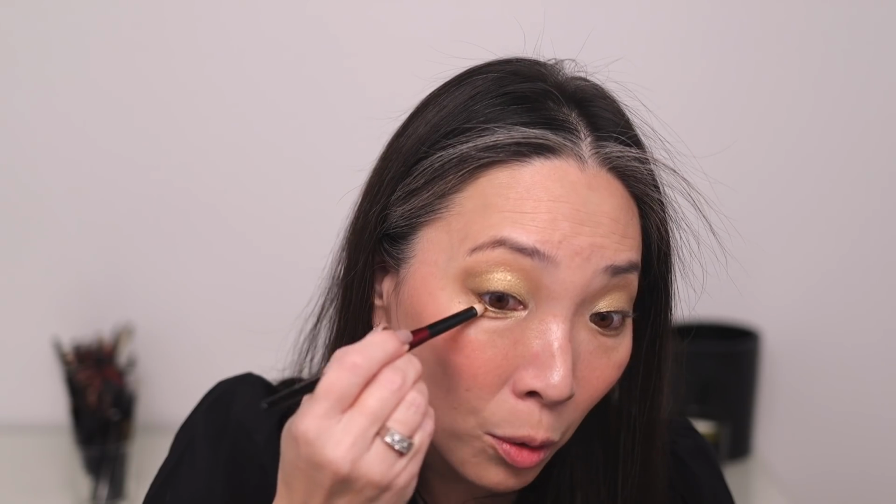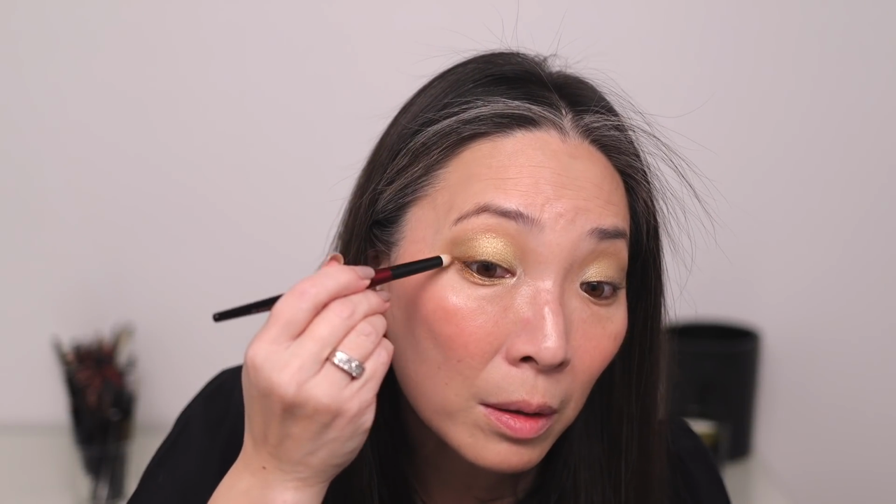I'm gonna pick some of that up and add it to the bottom corner here. Maybe a little to the top here. So just accenting the V. All right. Ooh, so metallic, so shimmery. All right, I'm gonna curl my eyelashes. I'm gonna use my Refer lash curler, and I'll be back to apply some mascara.